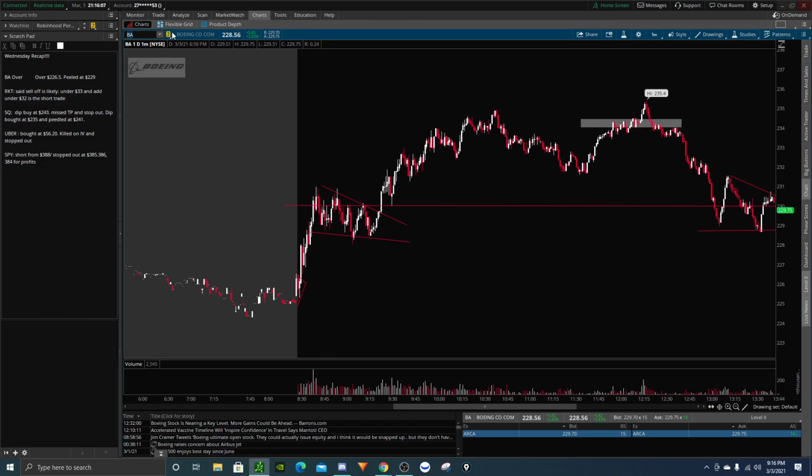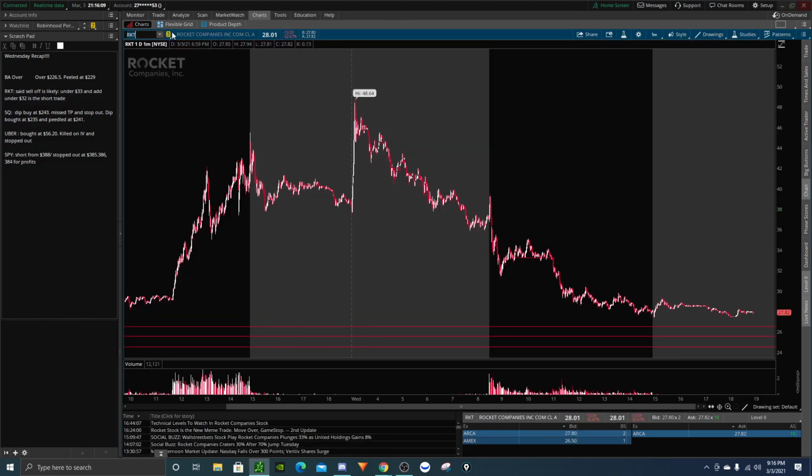Let's talk about Rocket, RKT. Rocket, we said pre-market that it's a little bit more bearish because we moved up, lower highs, lower lows, lower highs, lower lows, lower highs. Boom, I went ahead and took profits right about 37.50, right up to about 36. And boy, that was a good decision to take profits on Rocket.